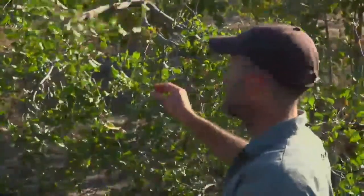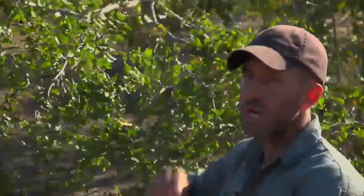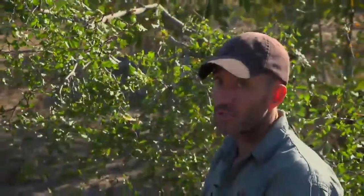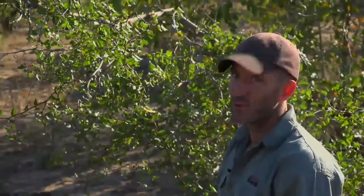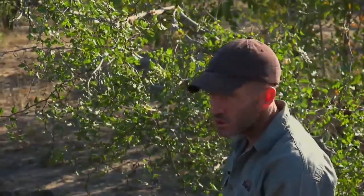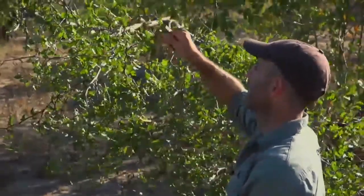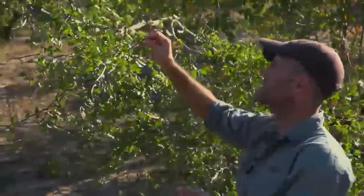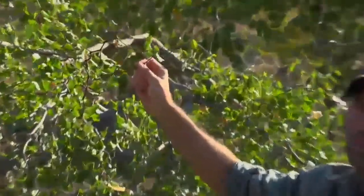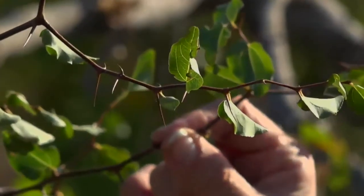Now, this tree is called a buffalo thorn tree, or Ziziphus. Can you say that? I'm going to say it once more, then I'm going to count to three, and you're going to say it with me. Ziziphus. Okay. One, two, three. Ziziphus. And a Ziziphus has got very nasty thorns. Here you can see them. Viam will show you the nasty thorns. And that's to stop the animals eating the delicious leaves.